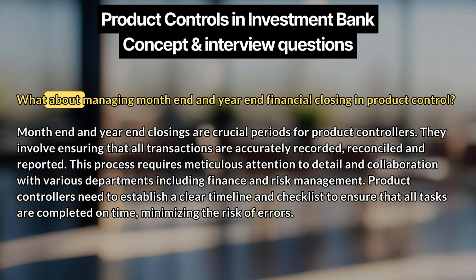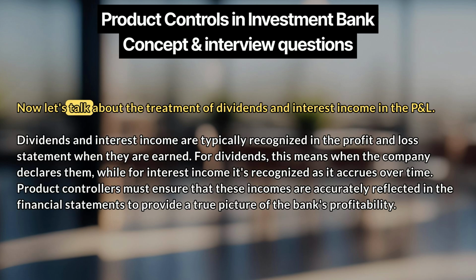What about managing month-end and year-end financial closing in product control? Month-end and year-end closings are crucial periods for product controllers. They involve ensuring that all transactions are accurately recorded, reconciled, and reported. This process requires meticulous attention to detail and collaboration with various departments, including finance and risk management. Product controllers need to establish a clear timeline and checklist to ensure that all tasks are completed on time, minimizing the risk of errors.